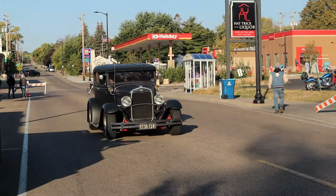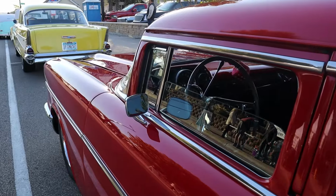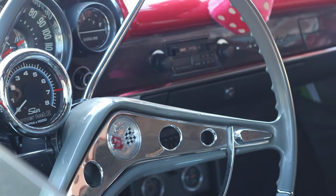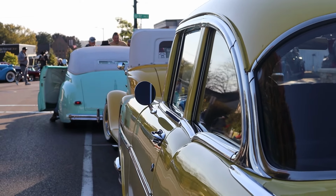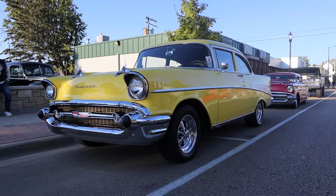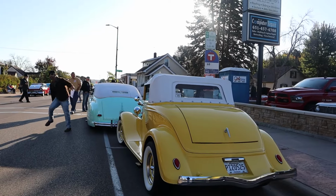Oh, what do we got coming here? Another beautiful 57 right here too. Not a bad way to start off the show. It's another really good looking 57 here. It's kind of fun. You can see how high it normally is and how low that one is compared. That is a beautiful car.